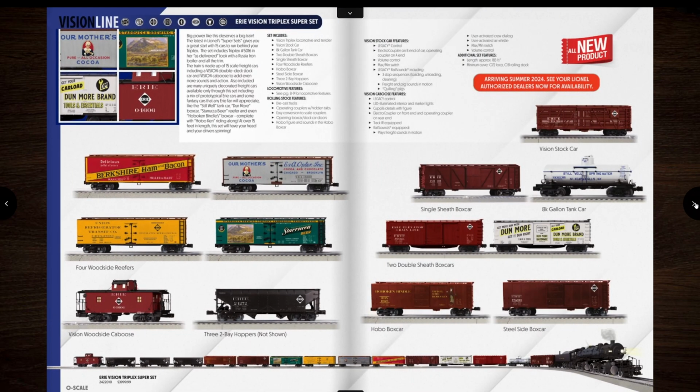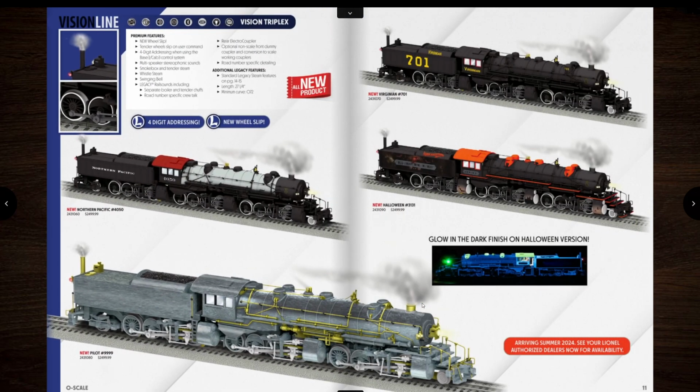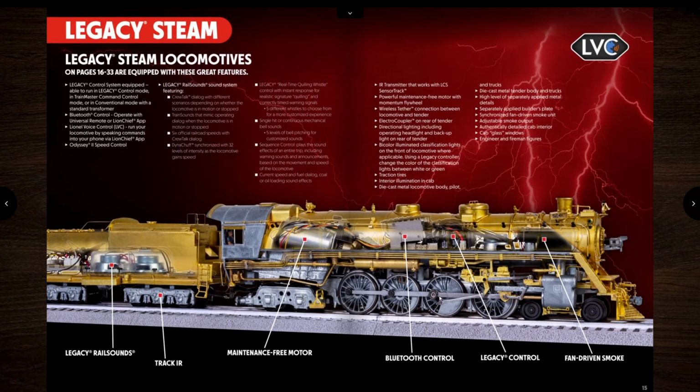Moving on, we have the triplex superset. This is one of the things that I kind of want to buy. I'm also torn on buying the Denver and Rio Grande triplex locomotive myself. So I'm kind of like, do I buy the locomotive and the superset, or do I just buy the locomotive? I've got some things to think about. Can I afford over $6,000, almost $7,000, just for those two things, or do I go with a Legacy locomotive that we're going to be talking about right here?